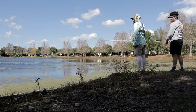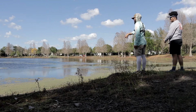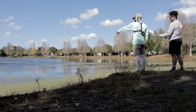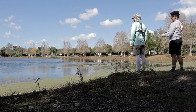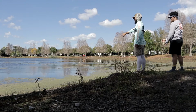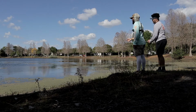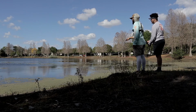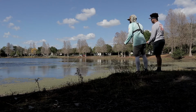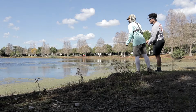So what we need to do, get in a little bit. You see this stick right here in the water? Just try and hit that. Okay, now move it a little bit, and let it sit right there. This is the good spot. Let it sit, let it sit. Pop it a little bit. He's not on it. Move it a little bit.